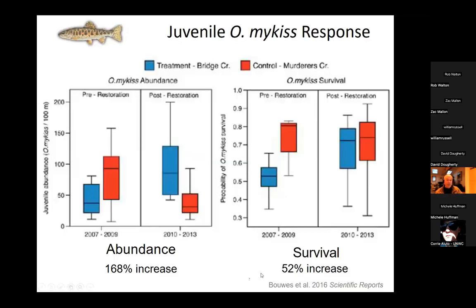And you can see that in the fish. If we're measuring, in this case, juvenile Oncorhynchus mykiss, redband trout or steelhead, just depending what they decide to do as teenagers. But if we look at them as juveniles, the areas that are treatment are in blue, and there are controls, which is an adjacent creek, before and after the restoration. The left is before, the right is after.